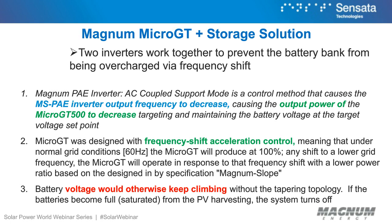So as the PAE sees the battery voltage getting too high, it'll drop the AC frequency a little bit, and the Micro GT watches for that, and as that frequency drops, it curtails backwards a little bit and just basically throttles back. And it will keep throttling back all the way to 0 if needed to protect those batteries from overcharging. Without a system like this, or without something like we talked about earlier with the blackout relays, the battery voltage would keep climbing, and eventually you'd have a meltdown on your batteries. Sometimes I've seen systems where the customer has relied on loads to maintain that, and that's kind of scary because loads aren't always guaranteed. So this is just a real elegant solution engineered to work together.